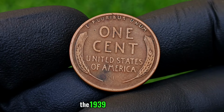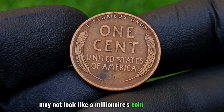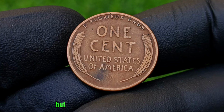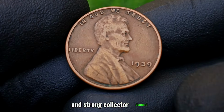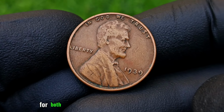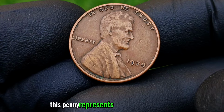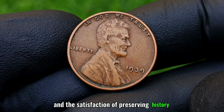The 1939 no-mint mark wheat penny may not look like a millionaire's coin at first glance, especially if it's worn or dirty, but its historical depth, beautiful design, and strong collector demand make it a true classic of American coinage. For both new collectors and seasoned numismatists, this penny represents the thrill of discovery and the satisfaction of preserving history.